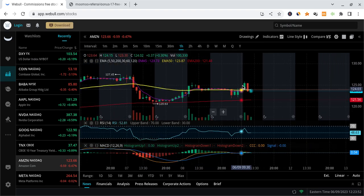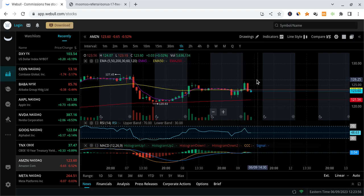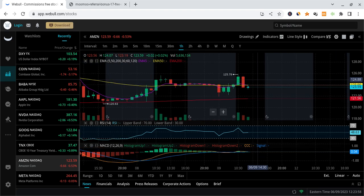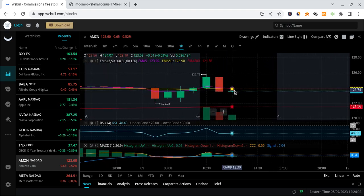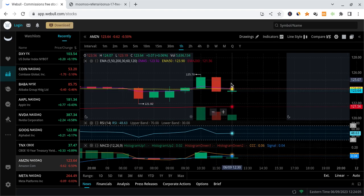Right here, we had this cup and handle. It had the potential to go even higher to almost 127. Came a little short of that. Then Amazon started knifing. That had a big effect on the Nasdaq and the whole market. If anything, Amazon is looking a little weak now, a lot weaker than the markets.